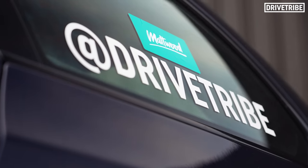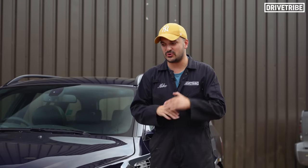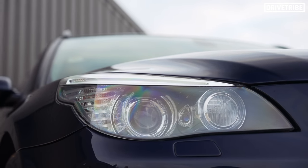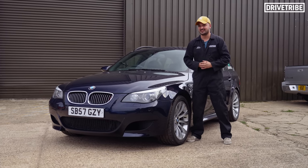After Richard pushing this car to its absolute limit around the Aintree F1 circuit, it should now be running absolutely spot on, nice and cool. We have got a couple of things in the diary for this car going forward, including a very special trip to its homeland. We're taking this car back to Germany very soon, so you'll see that content on the channel in the next few weeks.